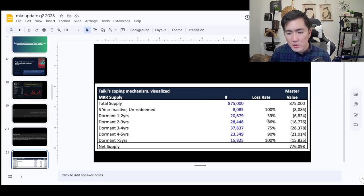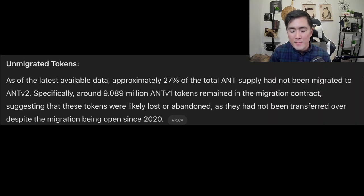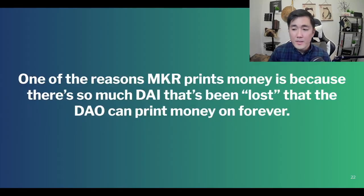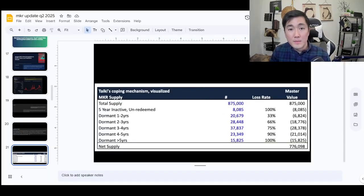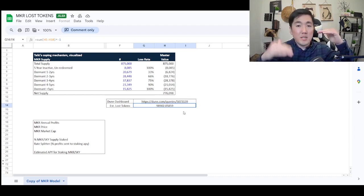You can argue that this is too aggressive, but with Aragon DAO, 27% was lost. So I actually think this is a conservative estimate. I think maybe I can expect 10 to 30% of the Maker tokens to be burnt. And what does this mean for the price? If 10% of the supply is burnt, aka lost, then even if the market cap stays the same, the price should go up.